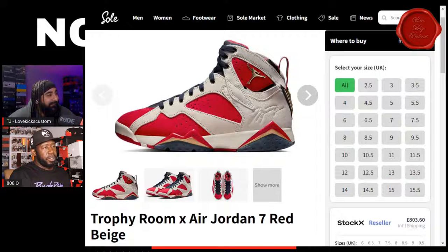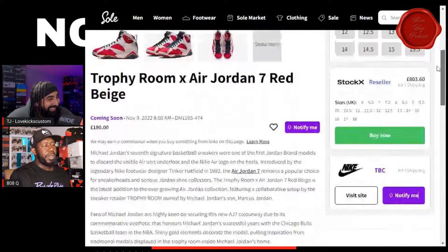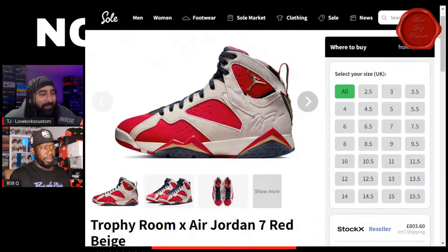Because if you get those in the UK, they won't sell out, which means you'll be able to buy two pairs and send one to me. You're welcome, bro. And that is what you're going to do if they release in the UK. Because they will not sell out. Yeah, Sevens don't sell out. But being a Trophy Room, we might have some nostalgia to it, so it might sell out. But I will definitely go in for your pair first because I like them.